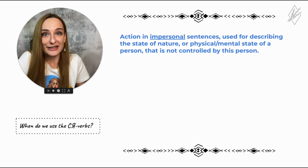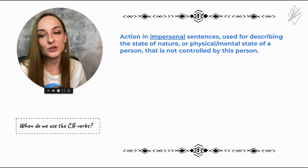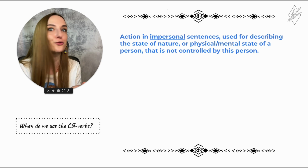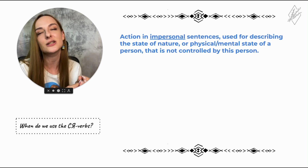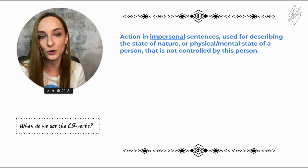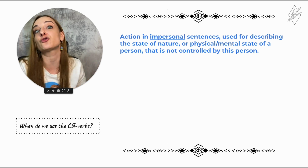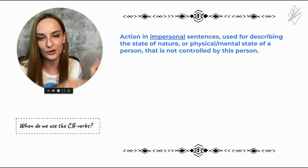Then a little bit more advanced situation, and hello to all my more advanced viewers. So these verbs with ся, they could be used for actions in impersonal sentences. So when we do not have a subject, and in Ukrainian we really do not have a subject. Like in English you often use "it" for impersonal sentences, right? In Ukrainian we omit it at all. And then we use those ся-verbs for describing very often a state of nature or some physical or mental state of a person that is not controlled by this person. Basically, our example with мені хочеться also might have gone to this category.